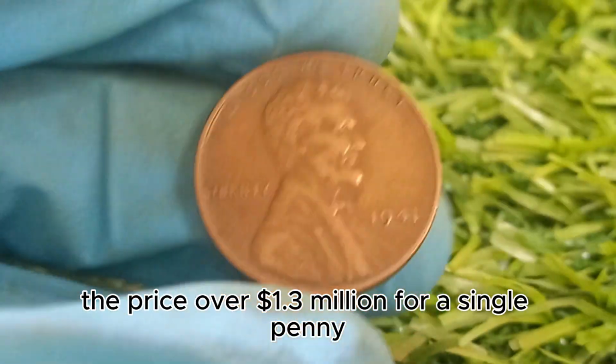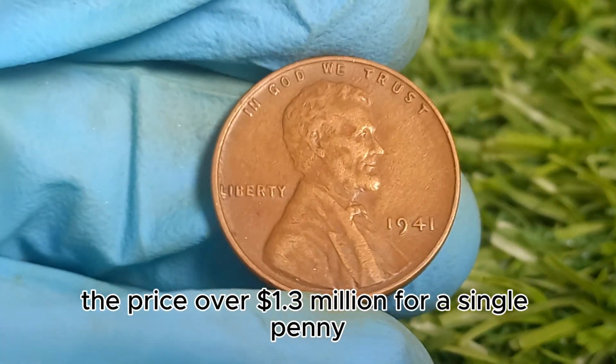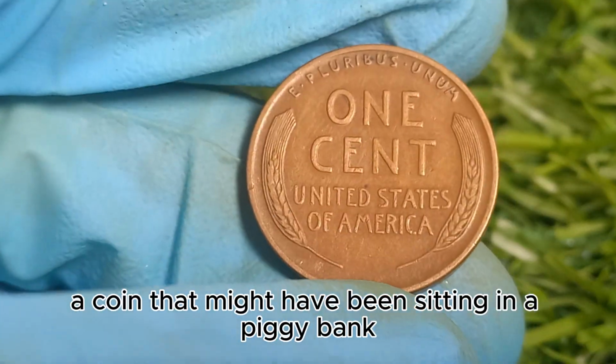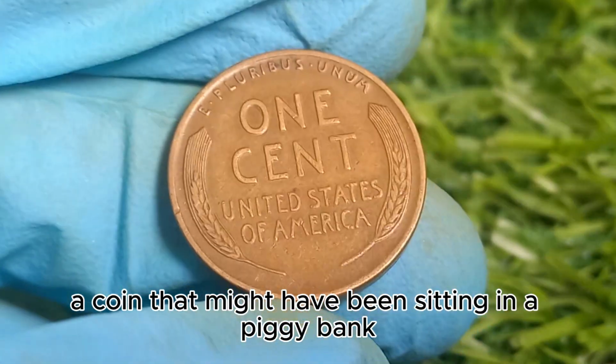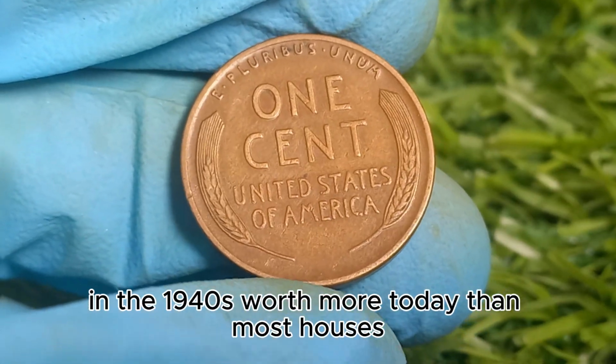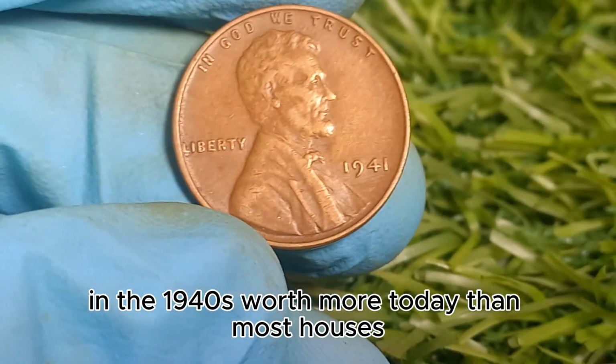The price? Over $1.3 million. For a single penny. Think about that. A coin that might have been sitting in a piggy bank. A coin that could have been used to buy a stick of gum in the 1940s. Worth more today than most houses.